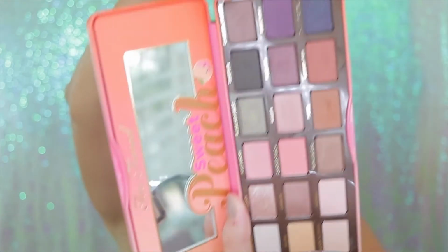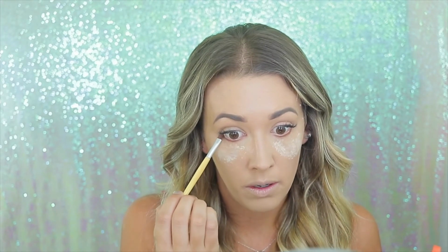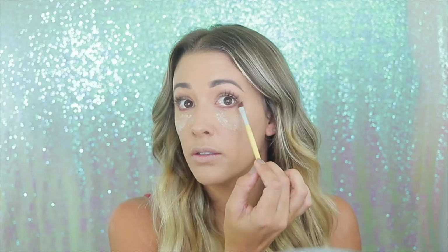And then I'm going to take the Charmed I'm Sure, the one up here at the top, and I'm going to do that in the outer corners of my eyes. So I'm just going to kind of dust that in the outer corner, underneath here too. So both eyes, so it's a little darker in the outer corner. See, I pull that out. It makes my eyes a little bit larger.